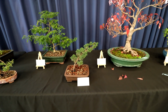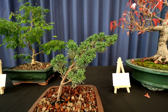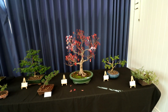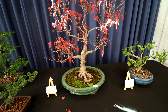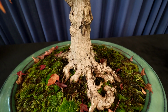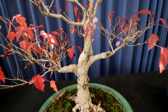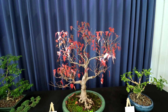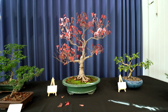Yeah. Here's a Shimpaku juniper, kind of a windswept design. You can really feel the wind with this one. Here's an amber maple, a well-developed amber maple at that. It's got incredible trunk flare, good root base, mature branches, and some beautiful fall colors on it. Yeah, really nice amber maple.